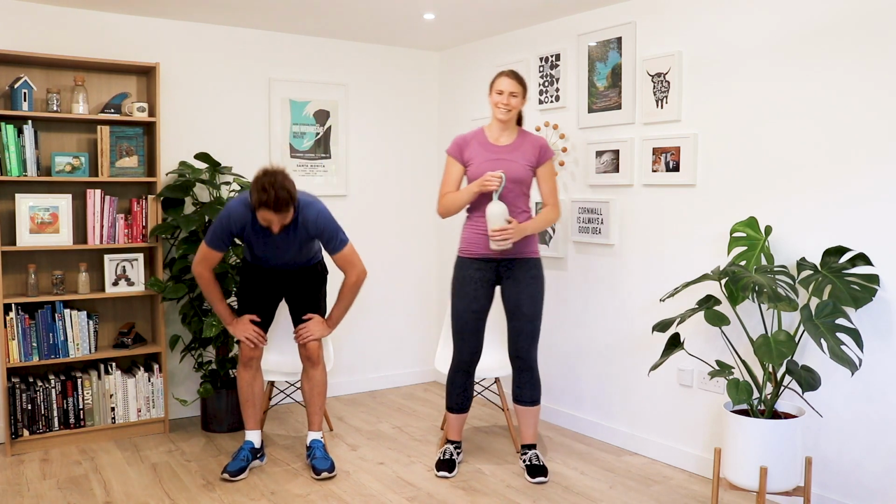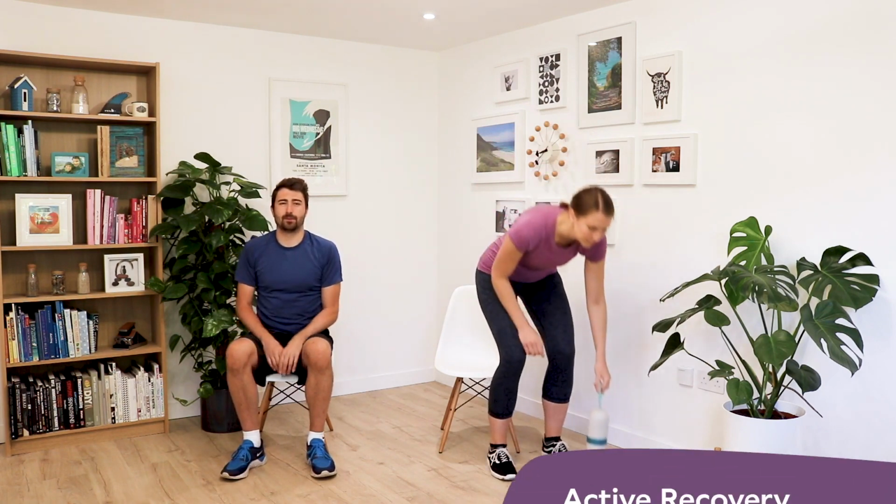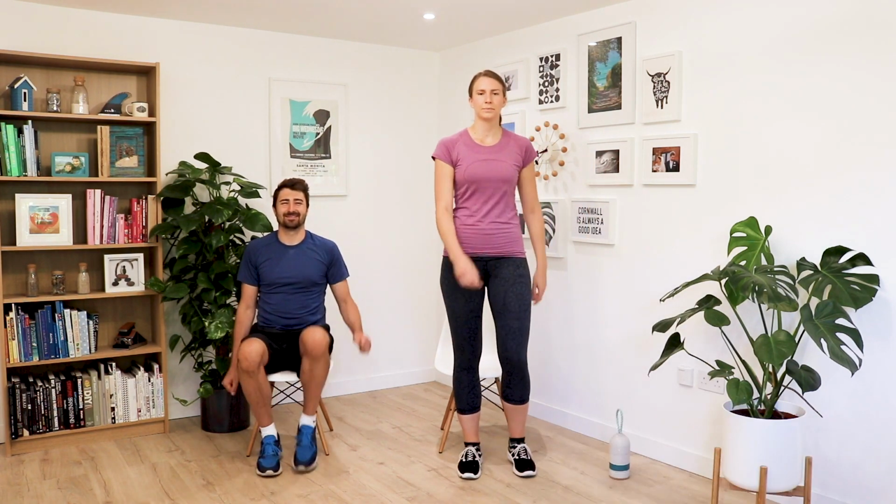5, 4, 3, 2, 1. Well done. Try now to take an active recovery by doing a steady march, either standing or seated. If you need to have a proper rest, then that's fine.